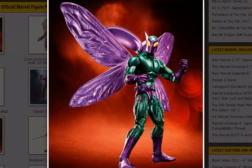So these official images, it's very nice that Hasbro releases the official images after they show the figures at Toy Fair or Comic-Con. They do that at both events, and I do like that quite a bit. So these official images are looking great, and it just is getting me even more excited for these figures.